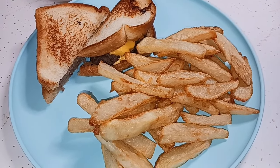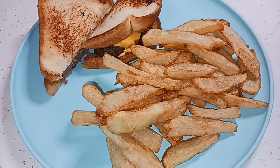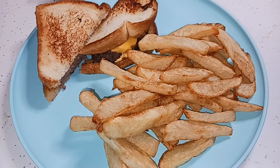All right, everyone, here is my cheeseburger on toasted bread and homemade french fries.